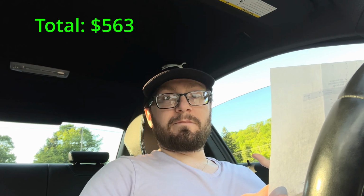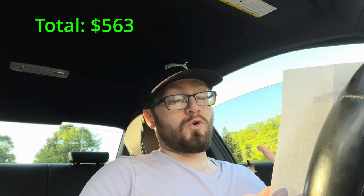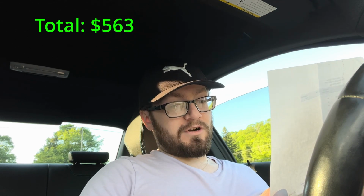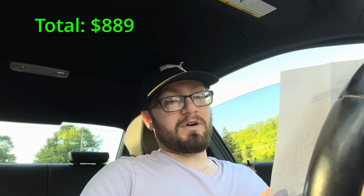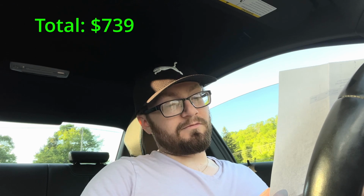So if you know anything about the B58 engine, you will know that there's one main issue that they really have. The coolant tends to evaporate through the coolant cap. That was just a top off, one and done, never had to do it since. Next, another oil change and air filter. So this one, because of a service plan issue, came to $326, but I ended up recouping 150 of that, so it's kind of a long story as to why that one's that much, but we can subtract 150 from there.